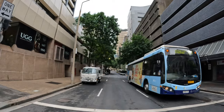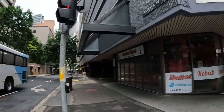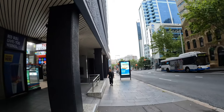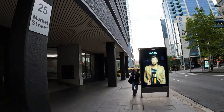Clarence Street, looking pretty quiet. Old Clarence Street. Not many buses crawling up it yet. That'll change though, later in the day. It'll be a parking lot. There'll be so many buses.